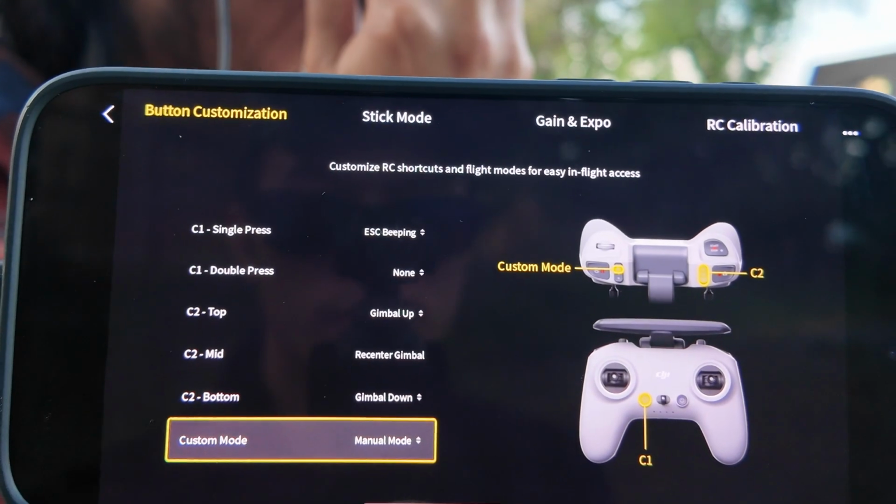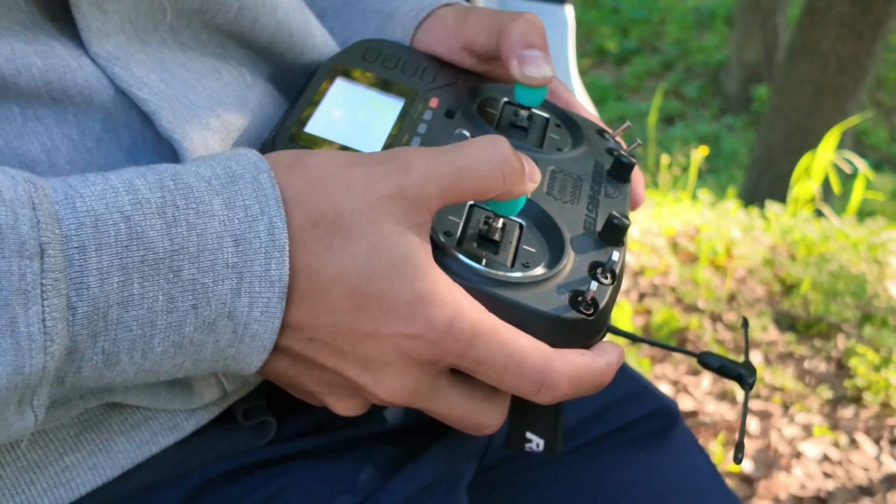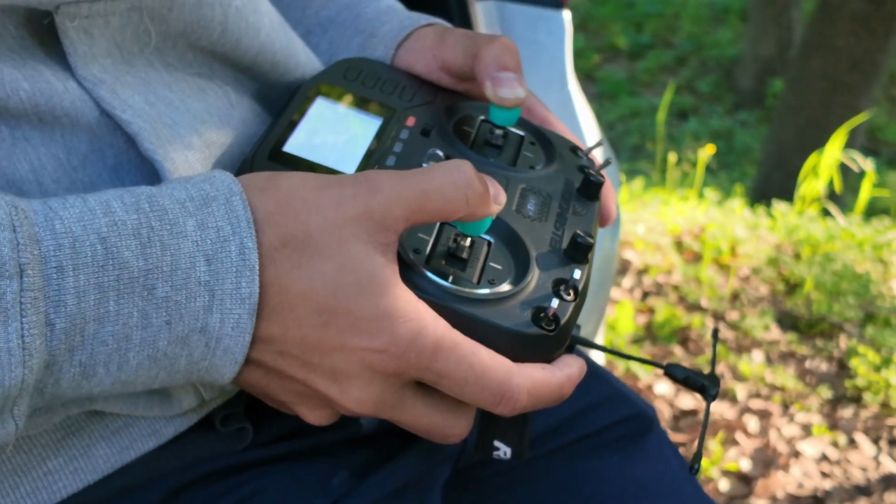I completely think that flying custom FPV like these ones is just way more fun and just way more dynamic. Sure, I have unlocked the full manual mode on the Avata 2, but I'm gonna be honest, it just doesn't feel like what I'm used to. It is nothing compared to traditional FPV drones.